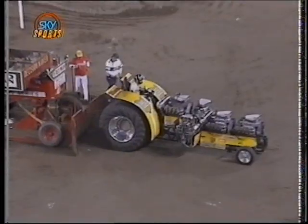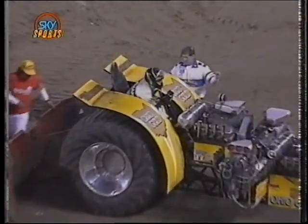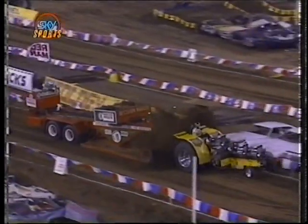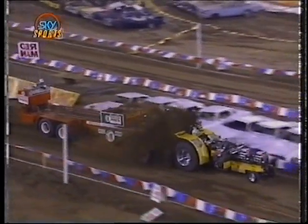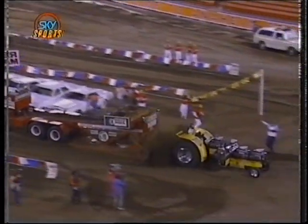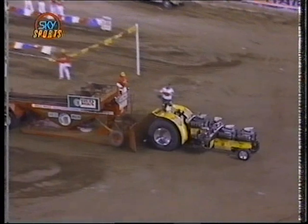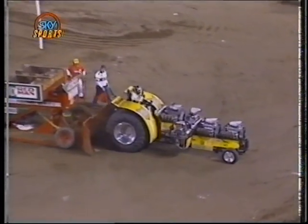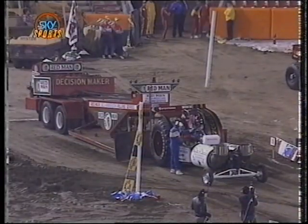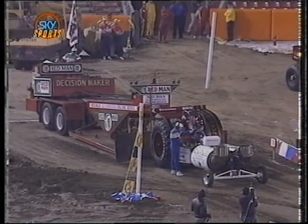Power to spare. Wow. John Heilman, I think, could have just kept on driving and kept on pulling it. Watch again. He has to correct because he is close to the out-of-bounds marker. Brings it back toward the center. Now, they're giving him the red flag to stop, and he looked like he could have just kept on going. Very impressive full pull for John Heilman's Ohio Gold.